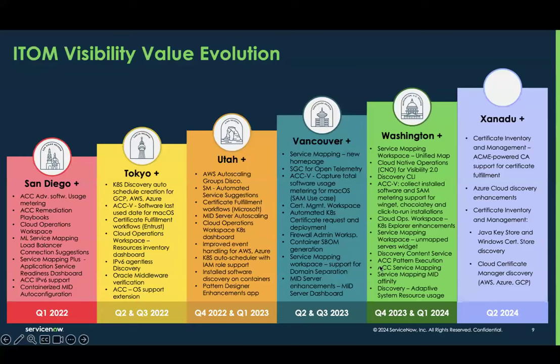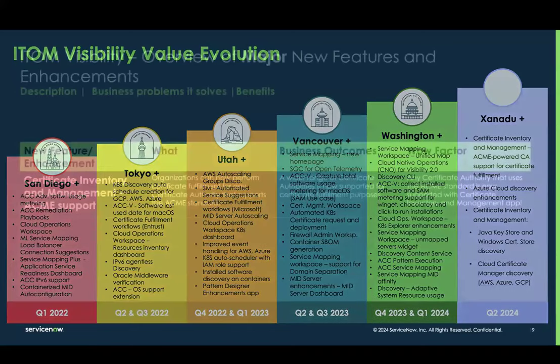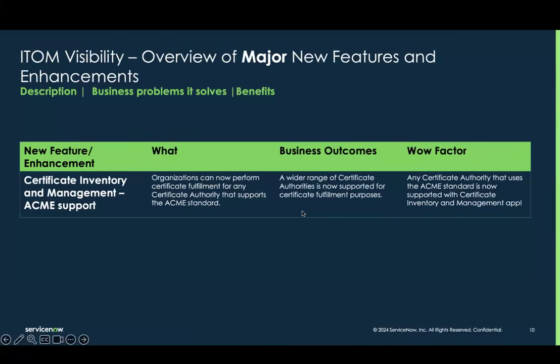going to cover today, but even if we look at Washington, Vancouver, etc., all these releases were carrying a huge amount of innovation. So please make sure that you always check the most recent versions of your store apps, and even for new store apps that may be available. Now, let's see what are the major new features and announcements.